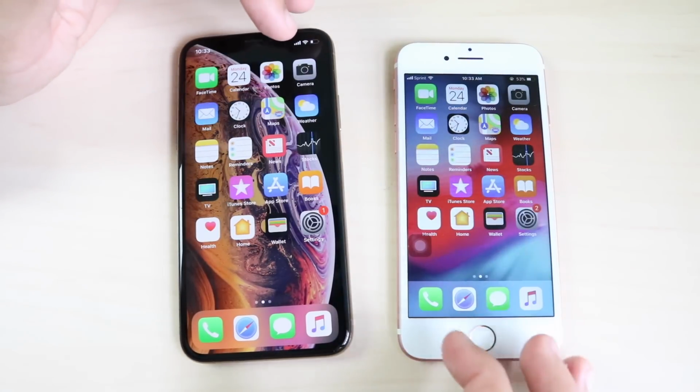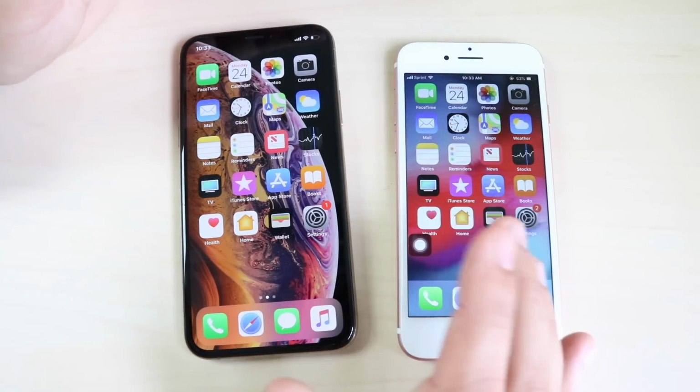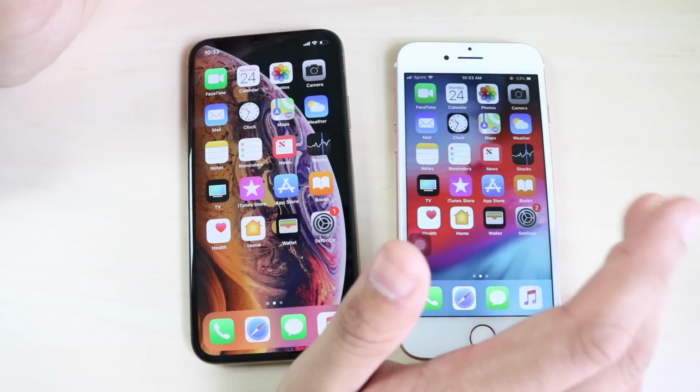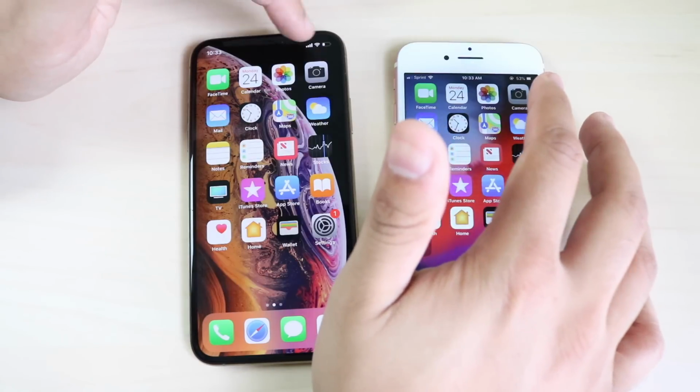It's going to be as unbiased as possible. I'm going to go ahead and clear out all the apps. All the apps are already clean on both these phones. I would do a startup and boot up test, but that's just going to take forever. And I will just tell you right now, the iPhone XS is going to load faster. But let's go ahead and load up some simple apps.